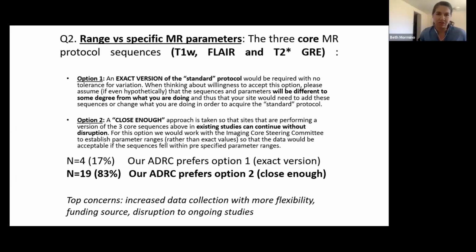The top concerns that were raised is that without this flexibility, there would be limited compliance and it would limit the amount of data that's collected. There were also a lot of concerns about ongoing studies and the funding mechanisms for these studies. But again, we're going to talk a lot about this, especially in Cliff's presentation, about what these two pathways actually mean, because it is quite ambiguous as stated in the survey.